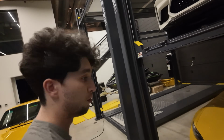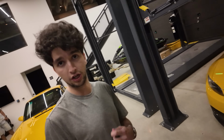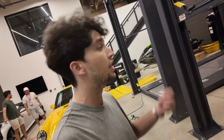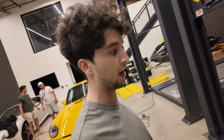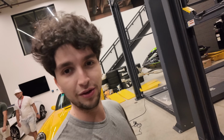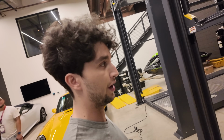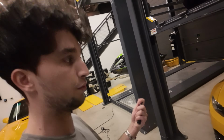2013 Speed Yellow E92 M3. It was ordered in factory individual Speed Yellow by Porsche. So that's before they swapped to Racing Yellow as the factory color that they have nowadays. Speed Yellow used to be the factory yellow, the iconic yellow from the late 90s to the mid 2000s. I guess some BMW guy really wanted the car, and he traded in his car for an order in this car, and it took a year for them to approve it in individual.